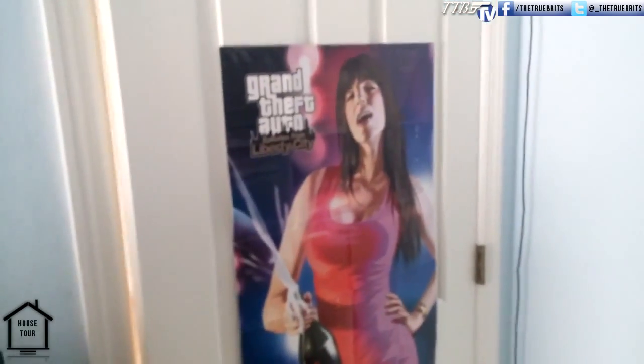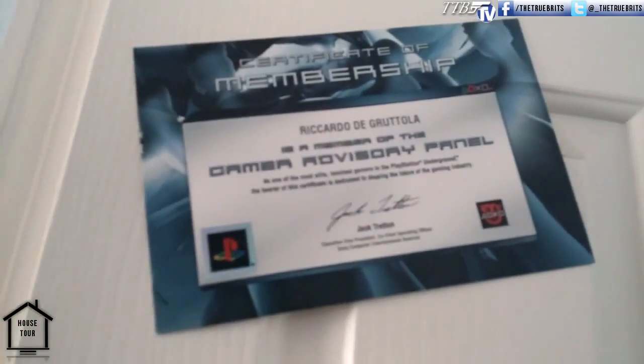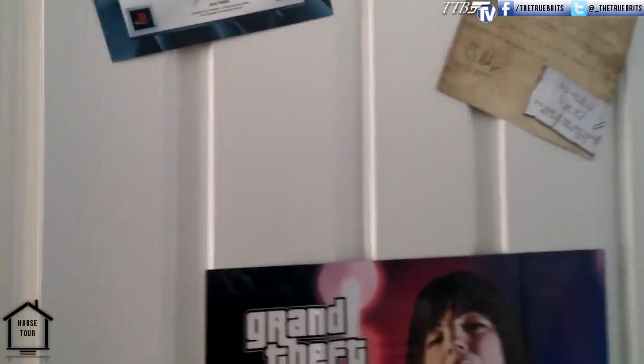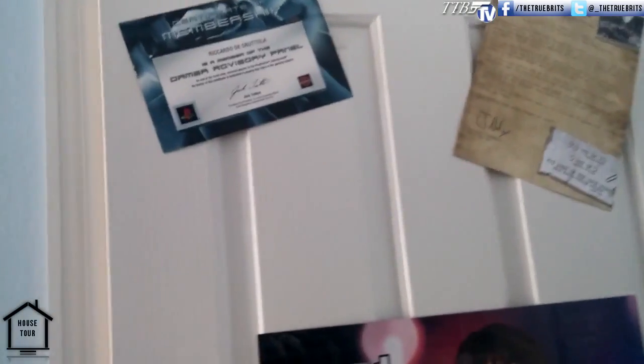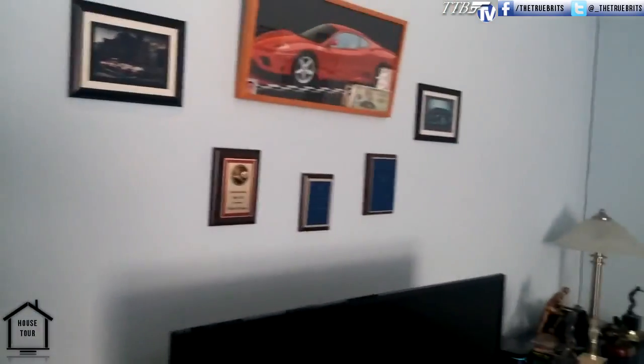So we're going to start off in my bedroom. First of all, this is just my door, which is nothing too exciting, just a Grand Theft Auto Liberty City poster, which was a phenomenal game. Up here, actually, this was something I signed up for a while ago for the Gamer Advisory Panel. This was back in 2007, along with Resistance: Fall of Man, which was one of my favorite PlayStation 3 games. So we pan around a little bit.